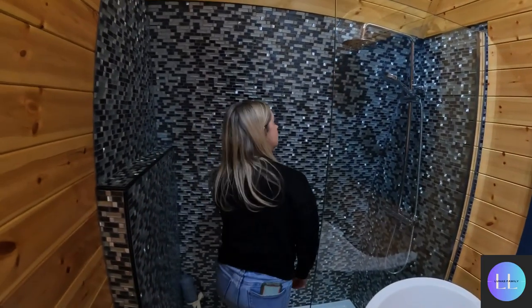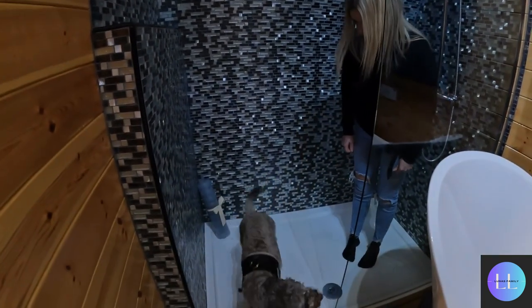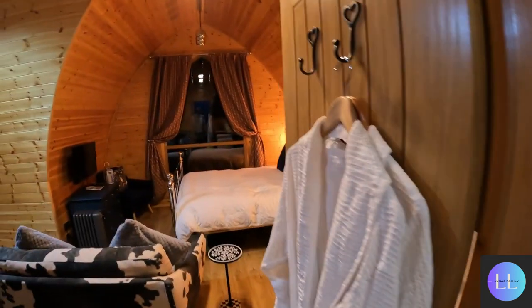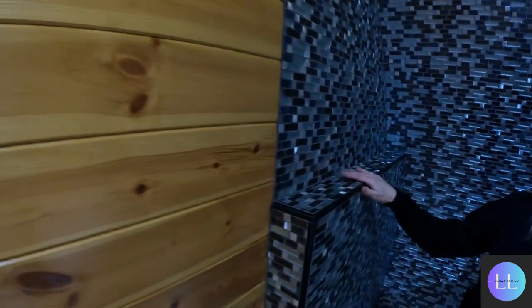But the whole pod is dog friendly on the floor as well. Luna's in with you. Luna wants a shower. But yeah, all wet. What have you been doing? It's a decent size, isn't it? Yeah, that's quite handy as well, that little shelf that comes out. You put all your toiletries on here.